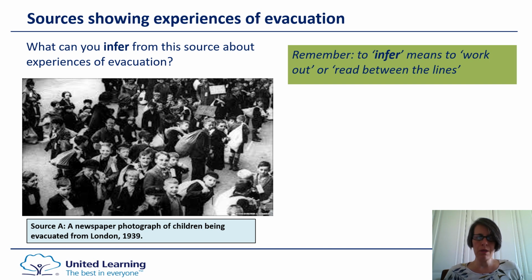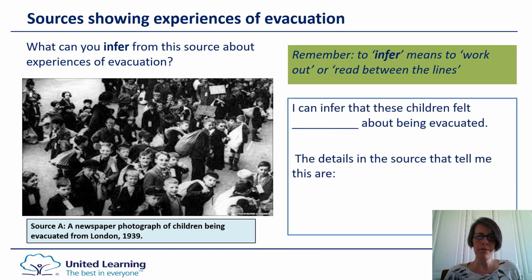So in your book, put a subheading, sources showing experiences of evacuation. And beneath this is source A, and we're going to write these two sentences. I can infer that these children felt, and then we're going to look carefully at the picture. How do you think these children are feeling? And put a word in there about being evacuated. And then, what was it in the picture that told you how they were feeling?